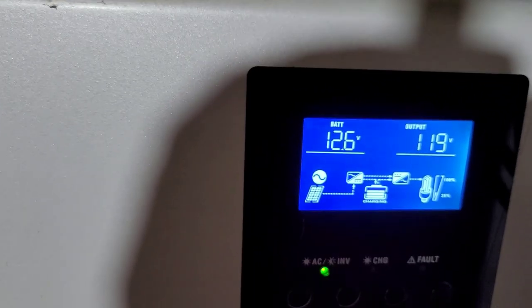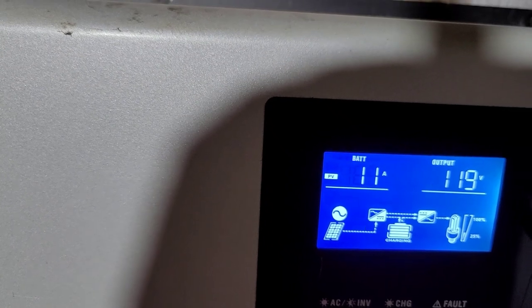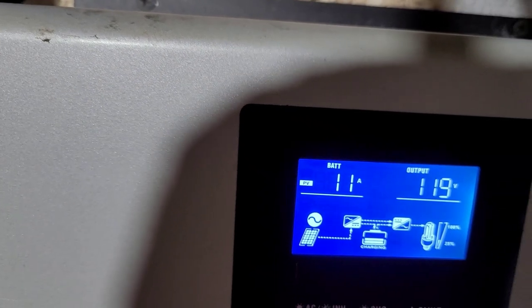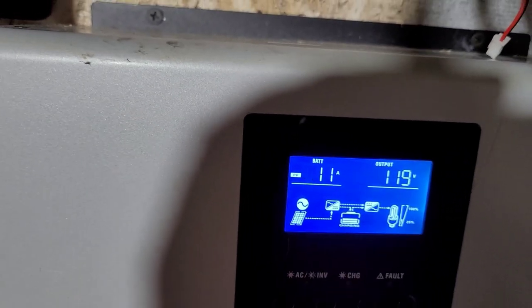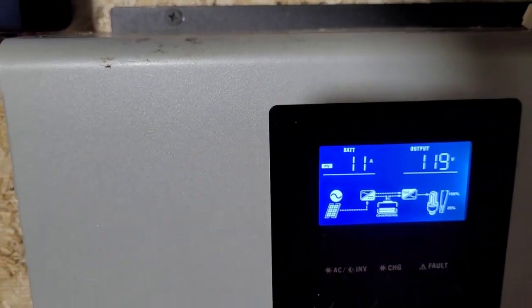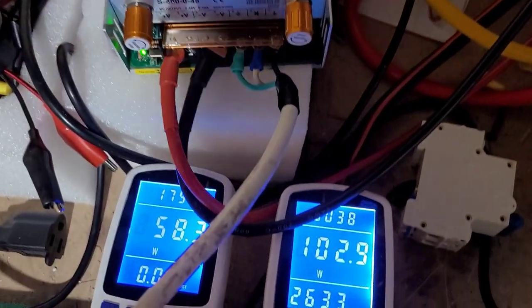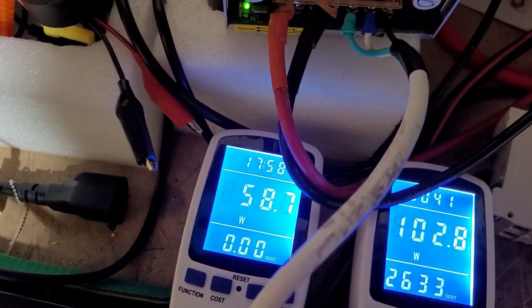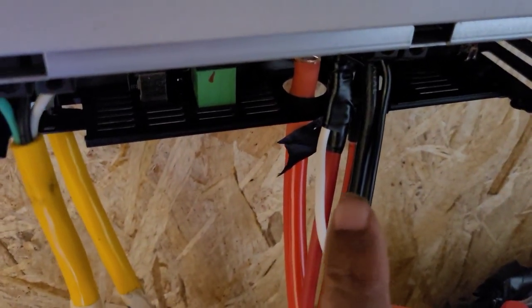Let's go back and look at the wattage and the amps. Now we're putting in about 11 amps. Okay? And I can control that. So if I'm getting very little power, like on a rainy day, I can take some of the power that I'm producing off of this and put it back into, where is this going right here? Back into the solar. I just attached both those into the solar. So this is attached to the solar and the solar is attached to the solar.